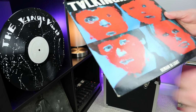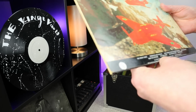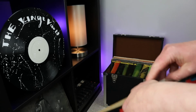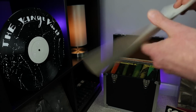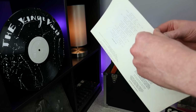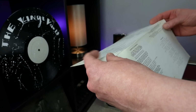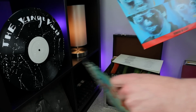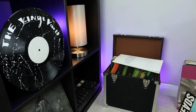Okay, Talking Heads. Remain in Light. On the Sire label by the looks of it. Oh, what's in here? Hold on. Something in here. What is that? Oh, that reminds me. In between these records today, there was a concert ticket, so I'm going to pull that out in a minute. That is like a lyric thingy. So there's the inner sleeve. Let me check the condition of the vinyl.